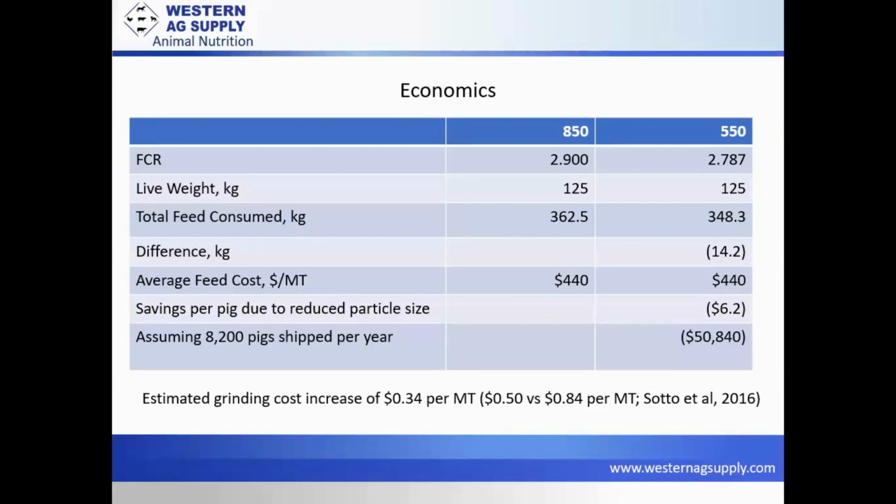With an average feed cost of, say, $440 per metric ton, there is a potential savings of $6.2 per pig. And if you're shipping a little over 8,000 pigs per year, that's $50,000 a year in savings.